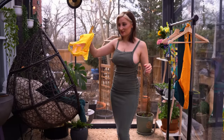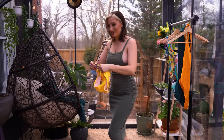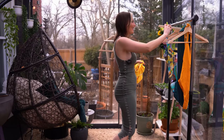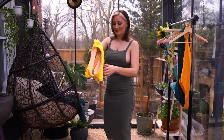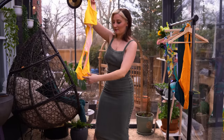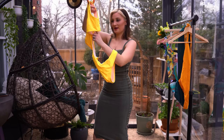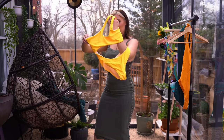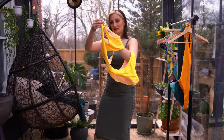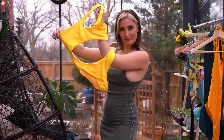Okay, so next, this looks like an absolute mess. I was trying to put this on a hanger and I didn't know how. It's also a one piece. It's got a big cutout. Okay, so there's the front, right? And then this is the top part. This is like a shoulder. There we go.